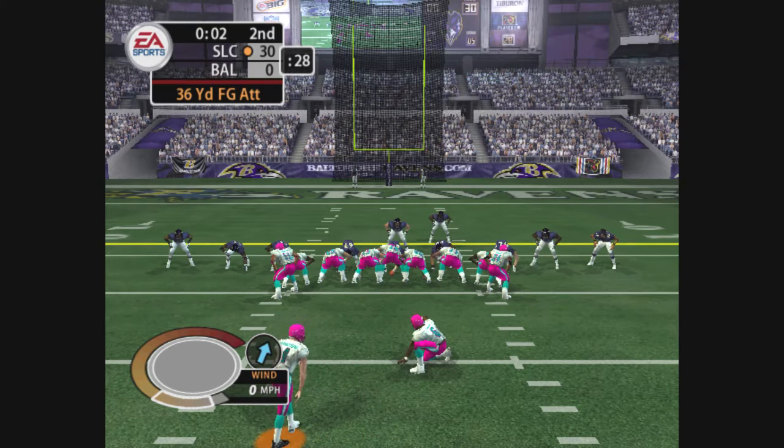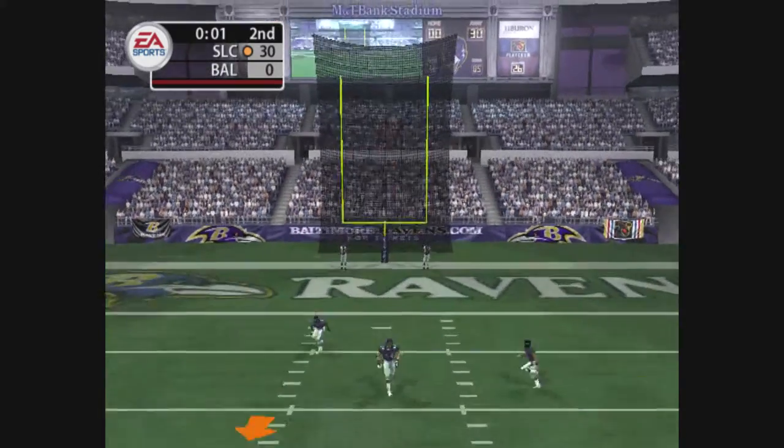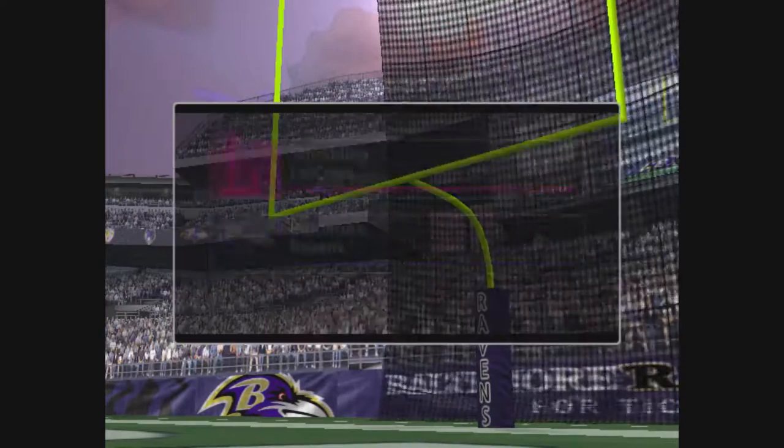Benatera comes into the game to try the field goal. And it's on its way. Boy, he really got into that one, easily clearing the crossbar.